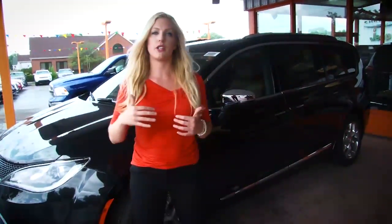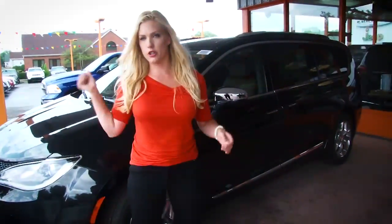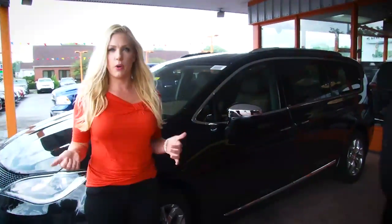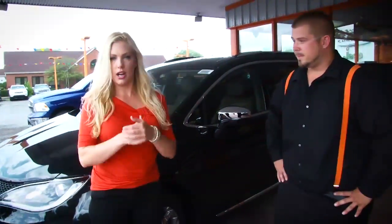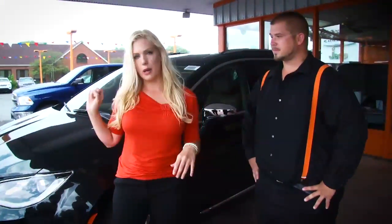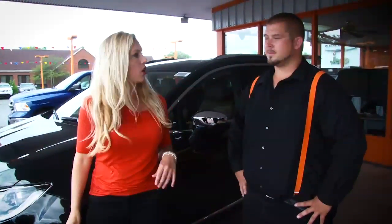The vehicle is going to speed up and slow down a few car lengths behind it to make sure that if you're turned around yelling at the kids or grabbing some snacks or whatever, you don't have a collision, you don't have to worry about any of that stuff. And the nice thing about that too, it beeps at you, it alerts you, lets you know when you're getting a little bit too close if you don't have the cruise control on. So what else do you like about this Pacifica?